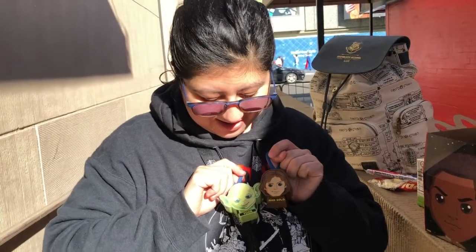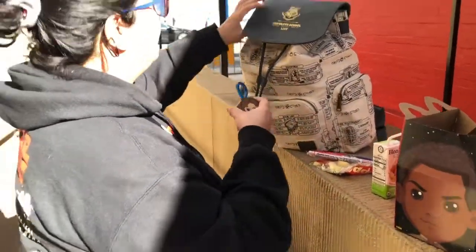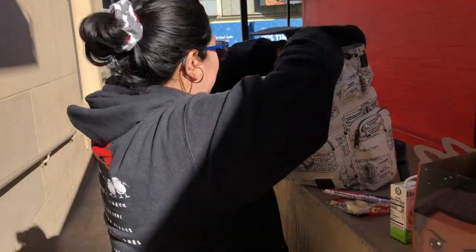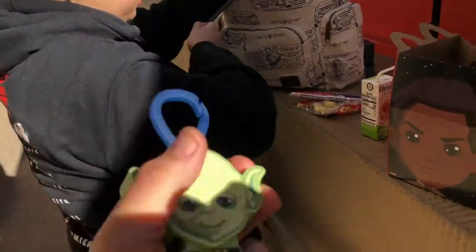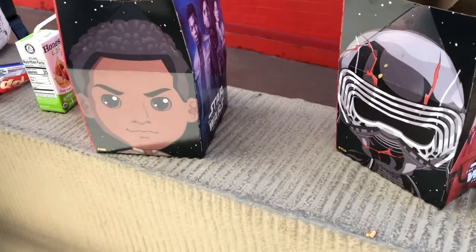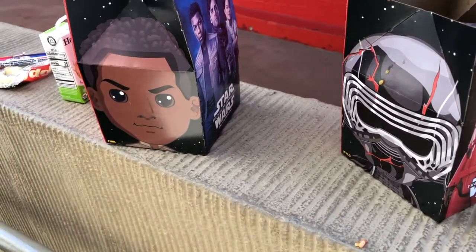Yeah, they're pretty fun, and these are available at all McDonald's restaurants. So they've actually been out for a little while. We kind of saw that they were advertised, but we haven't been over to McDonald's. So if you guys want to get some of your own, head over to McDonald's, and usually you can buy them on their own too. You don't necessarily have to purchase a Happy Meal. But if you do, you can get cool boxes like these with Finn or Kylo Ren on it, and I'm sure the other characters.